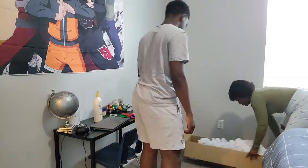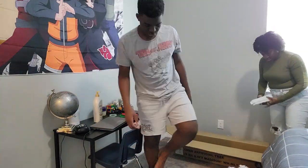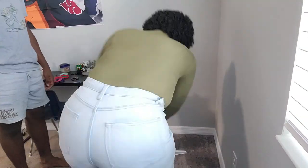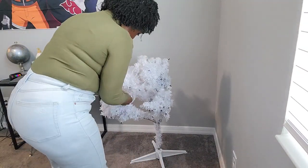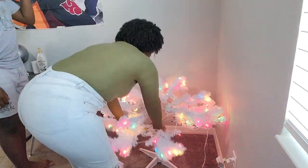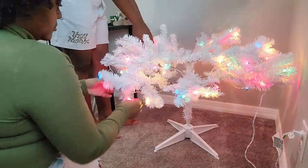So here we are in Zachary's room. Originally he wanted a flock tree but changed his mind and got this white tree with colored lights. This tree reminds me of my grandmother's growing up. She had a white tree with tons and tons of tinsel.